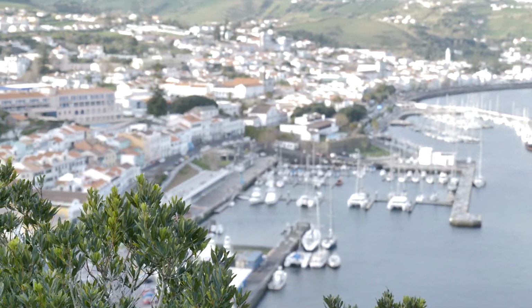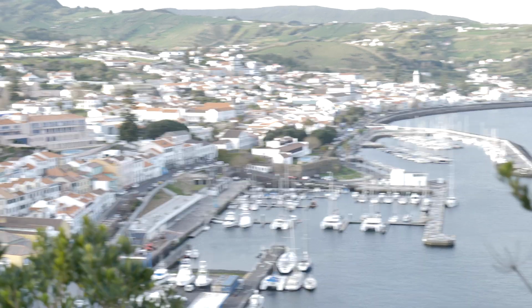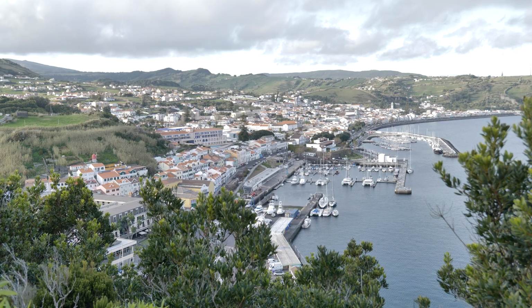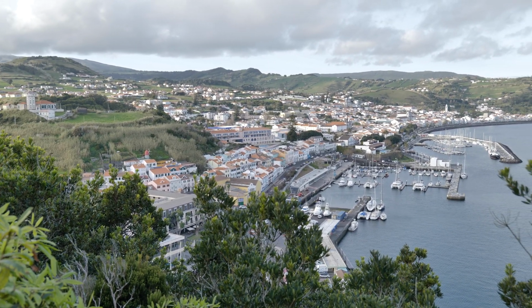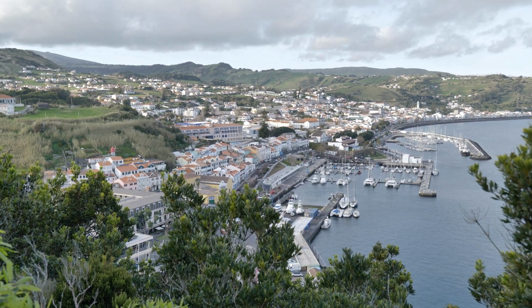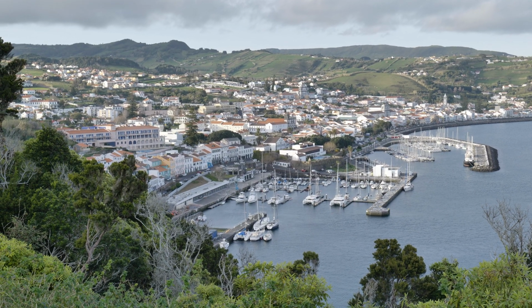Look at that. That's a cool view, isn't it? Very, very nice. You see, that's why I like this island. You just walk 20 minutes and you're at a very nice viewpoint, and you can see Horta and see Pico, and it's just super cool.